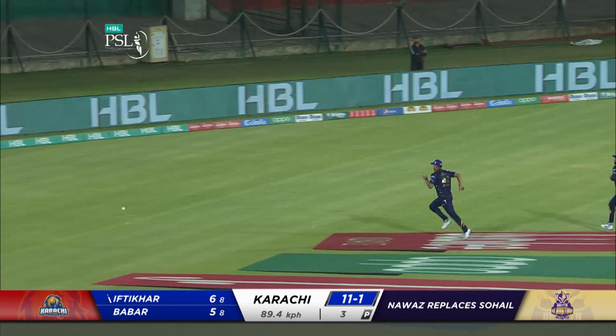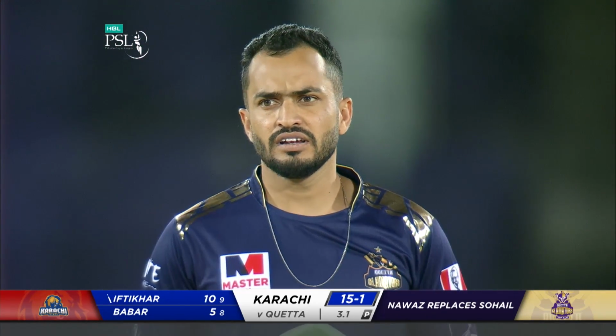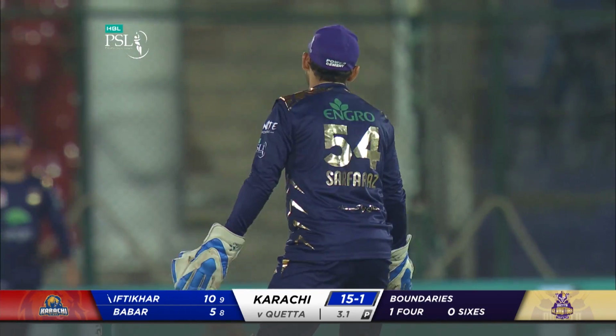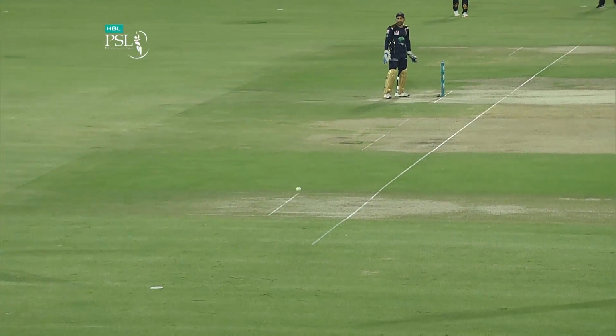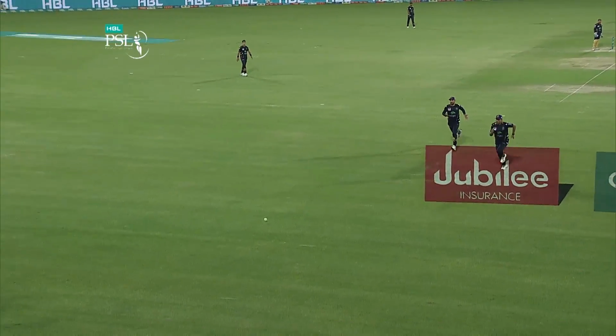And Iftikhar threads it through point and cover for 4. Well, Sarfraz is not happy with the fielding effort. He was expecting more from Fawad. It was at backward point. Just a little tap. He wanted him to dive. But once it's gone out of the inner circle, it's not going to stop.